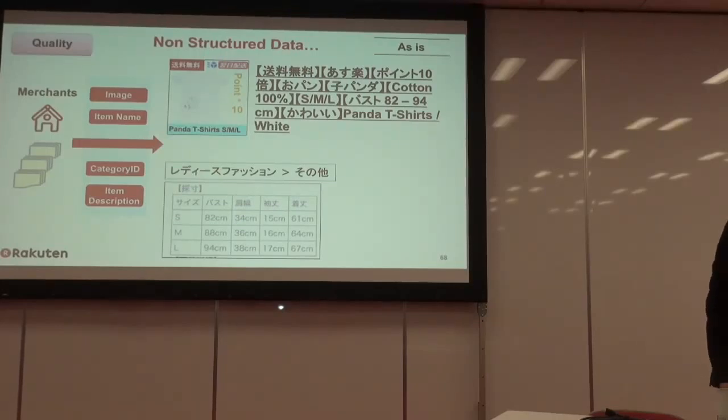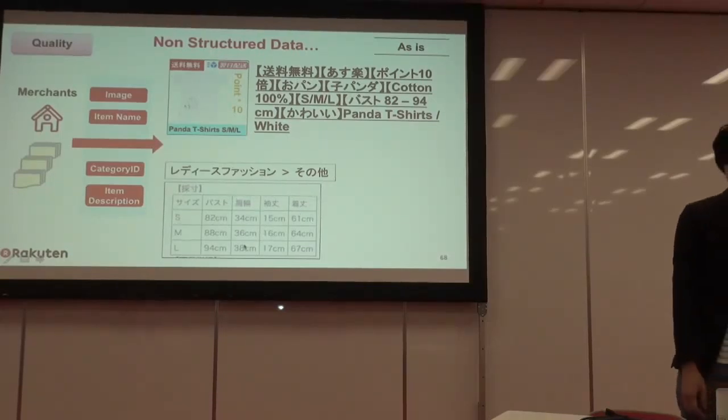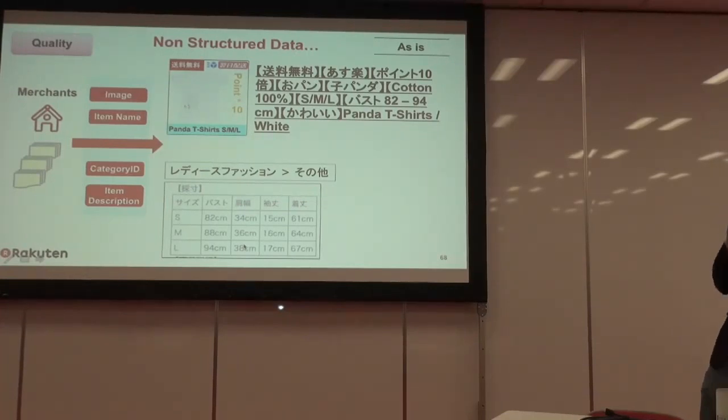This is a pretty panda t-shirt, and maybe it's not visible, unclear viewpoints. I mean, the image and item have too much information, and this is just a pretty t-shirt, but category related other channel, and also this is size information. Size information is in both the item name and item description. Maybe you meet a similar situation when you buy something at Ichiba. It's just an example. It's not this Ichiba.